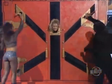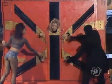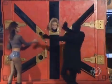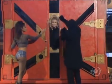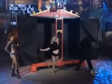Her hands and feet are put back into their original position. Then her restraints are removed. The doors are opened, and there she is, in perfect shape.